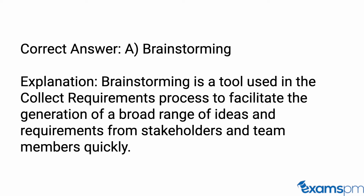Correct answer: A. Brainstorming. Explanation: Brainstorming is a tool used in the collect requirements process to facilitate the generation of a broad range of ideas and requirements from stakeholders and team members quickly.